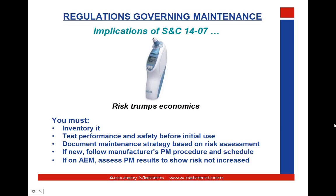Some have suggested good ideas for dealing with these kinds of devices. For example, you can group lots under a single control number in the inventory. Regardless, these kinds of devices must have a maintenance strategy, and so they will consume some part of the labor resource in the CE department.